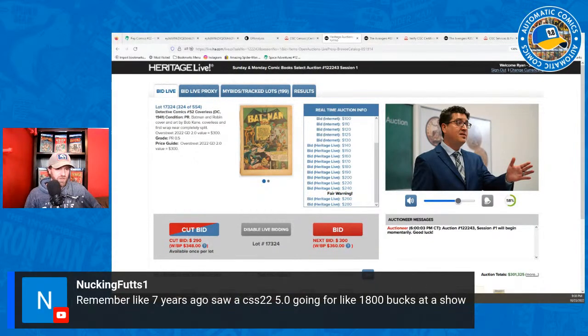I remember like seven years ago, I saw Crime Suspense Stories 22 for like 1800 bucks at a show. Yeah, it's become like the pre-code horror book. There are a few of those pre-code horror books, and it's one of them. You've got Black Cat 50, Tomb of Terror 15, then Witch's Tales 25, but yep.